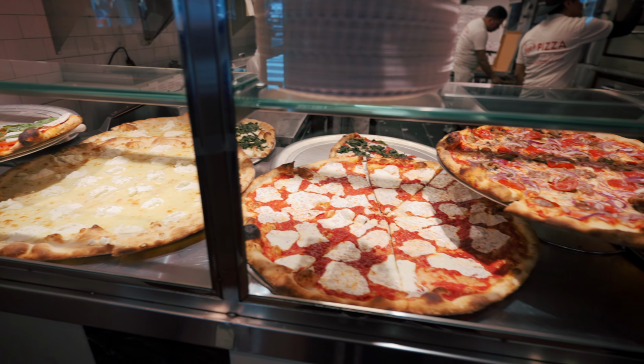Before we do anything though, we are in New York City, so we gotta grab a couple of slices of pizza. We just so happen to be by Joe's Pizza on Fulton and Nassau, and I've heard great things about this place, but I've never actually tried it. So let's go inside and see what they're all about.